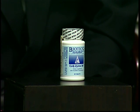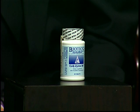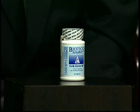Many of you are taking statin drugs. I know there are literally millions of you taking statin drugs every day. You might not know that one of the side effects or bad effects of statin medications, and I'm not telling you to go off your statin meds, by the way, is it depletes the body of CoQ enzymes and the nutrient that's very important to help support heart function. If you're taking a statin medication, you're going to want to take 2 or 3 of these every day.